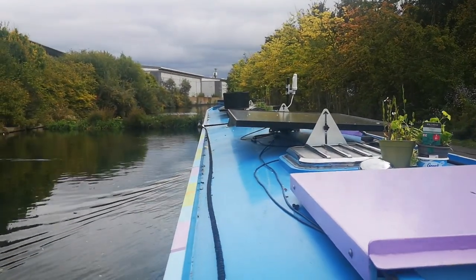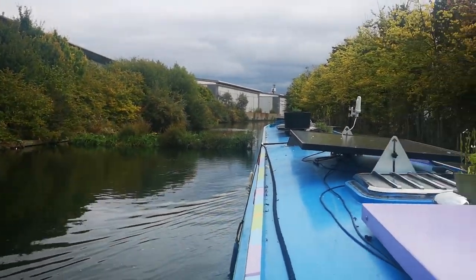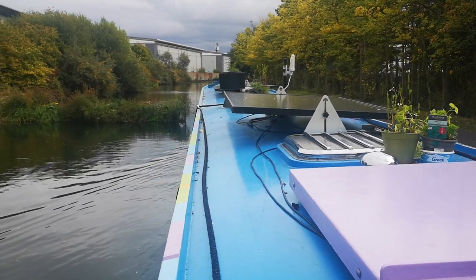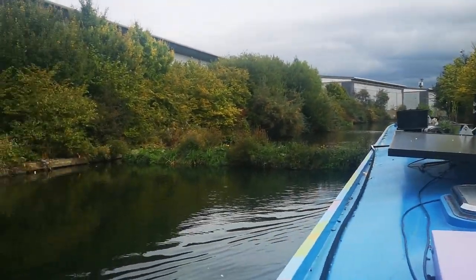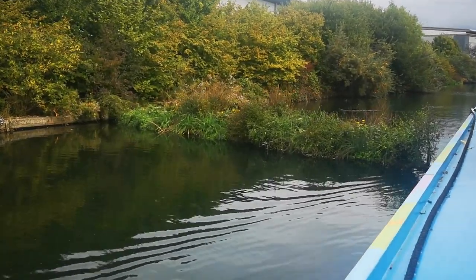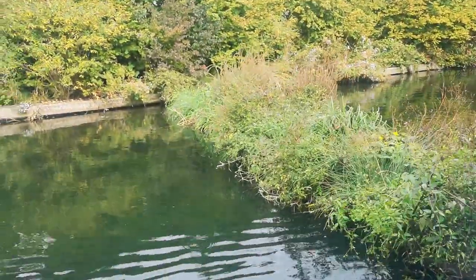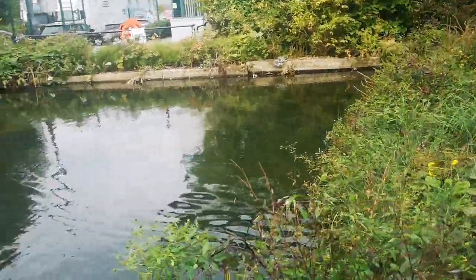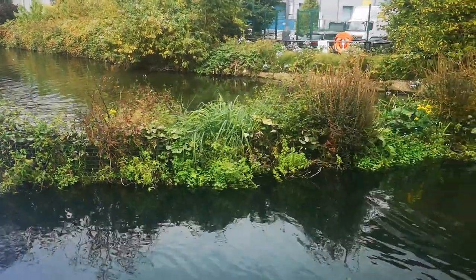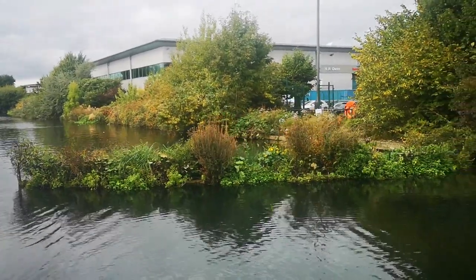Like a whole bit of bank has come away and floated across the canal here. We can just squeeze through. That's curious, isn't it? Oh, it's a floating island. It's come away from the wall on one side. It's supposed to be attached both sides. It's really nice, isn't it? It's just a bit in the way there.